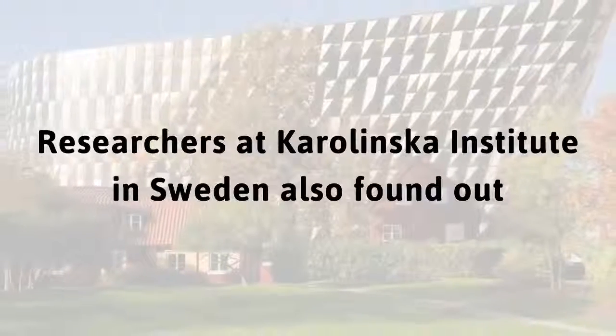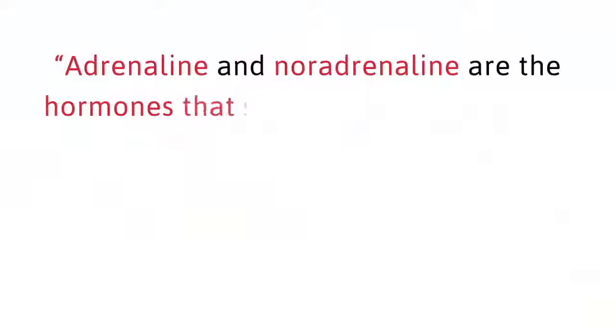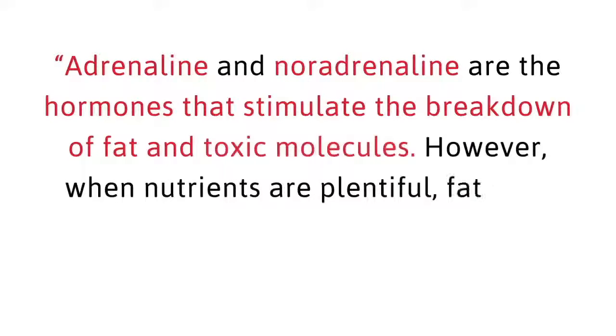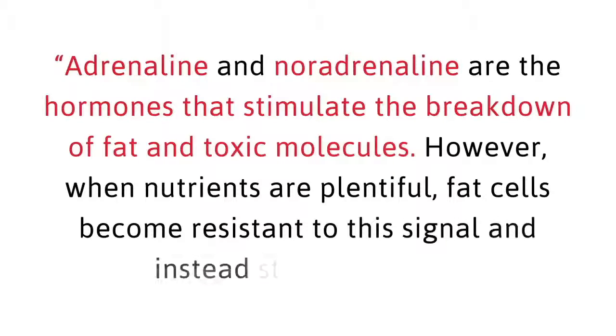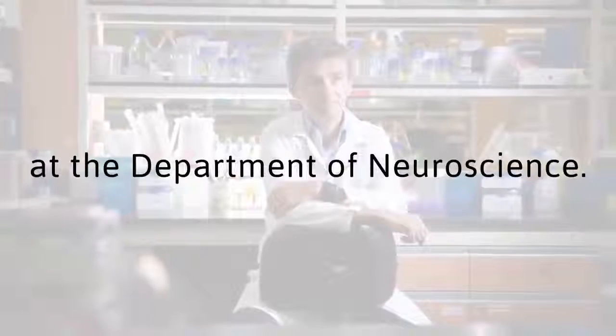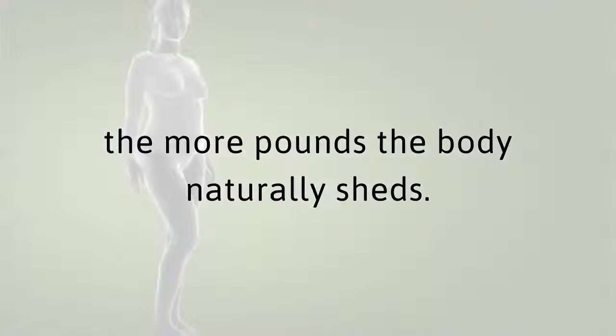Researchers at Karolinska Institute in Sweden also found out adrenaline and noradrenaline are the hormones that stimulate the breakdown of fat and toxic molecules. However, when nutrients are plentiful, fat cells become resistant to this signal and instead store more fat, as reported by Professor Carlos Ibanez at the Department of Neuroscience. The takeaway here? The more noradrenaline produced in the body, the more pounds the body naturally sheds.